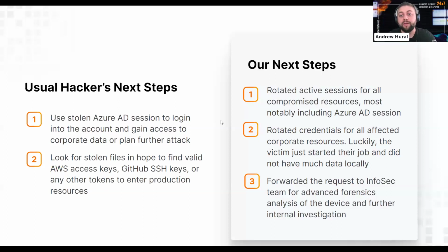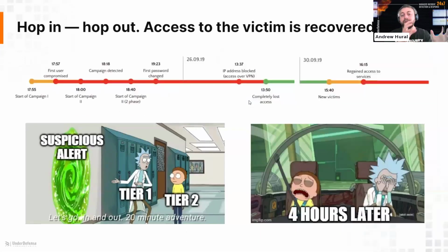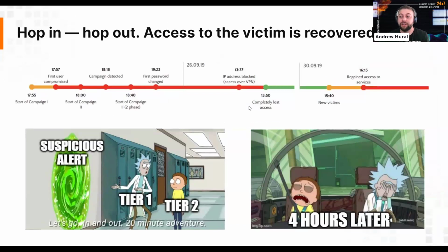Good, let's move on. I have one more short story that I wanted to share. This story is on a little bit of a different side. At UnderDefense, we do red teaming or ethical hacking as well. And a couple of years ago, we were invited to test standard operating procedures and test the security measures within a company that actually develops macOS software.